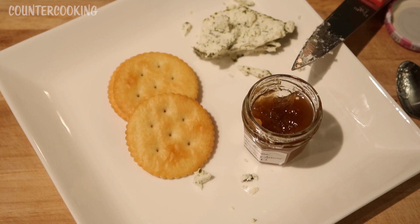Wow, that's good. When I was growing up, I used to enjoy eating English muffins with cream cheese and jelly. I remember eating that for breakfast a lot. And that is what this reminds me of. This is kind of like a more sophisticated version of it with the goat cheese and then the rhubarb strawberry jam. It's really nice together.